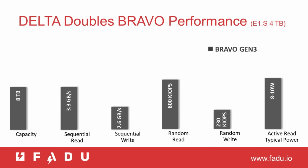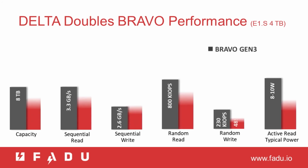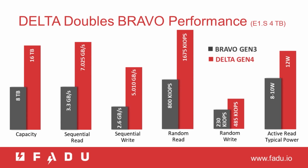With the Bravo SSD, we established ourselves as the leaders of this class in the low-power, high-performance SSD. We beat competition in almost all of these categories. With the DELTA Gen4 SSD, we consolidate this lead by doubling in every performance parameter. We double our capacity, our sequential read, sequential write, random read, random write. But in power, we consolidate our leadership by only consuming 1.5 times the power of the previous generation.